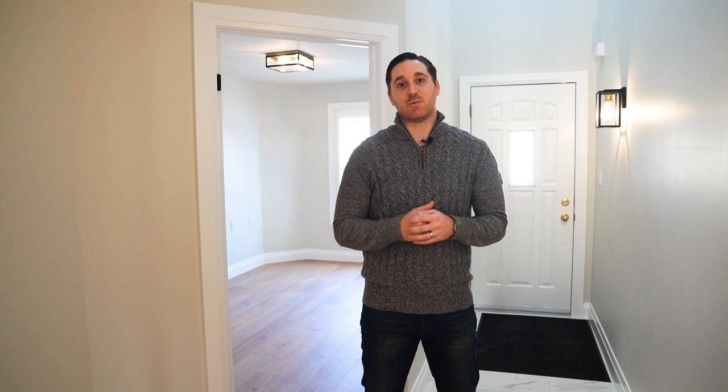Starting with the foyer. New tile floors at the entryway. We've also updated the trim, the lighting. One of the major pain points of painting 16-foot ceilings is it does a number on your neck.